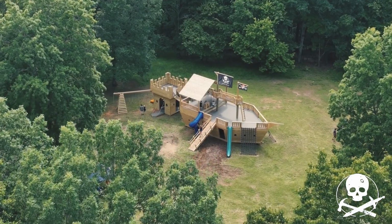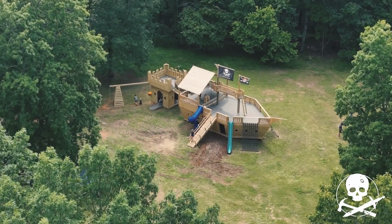It took 32 working days to build this thing. I usually build a pirate ship in about 5 days. So 32, you can imagine how daunting of a task that must have been for me.